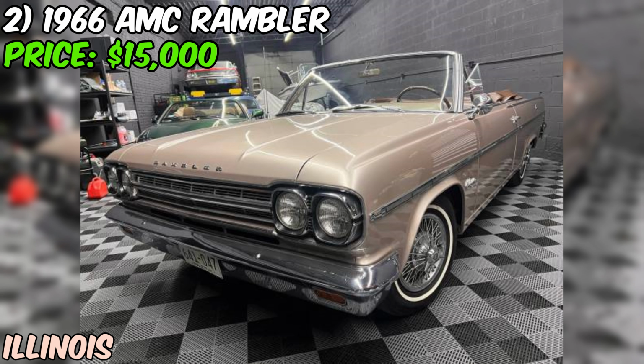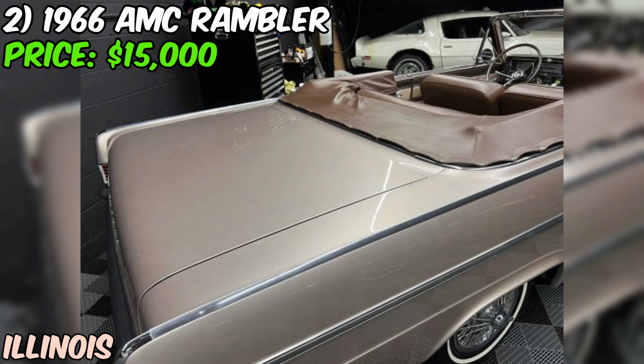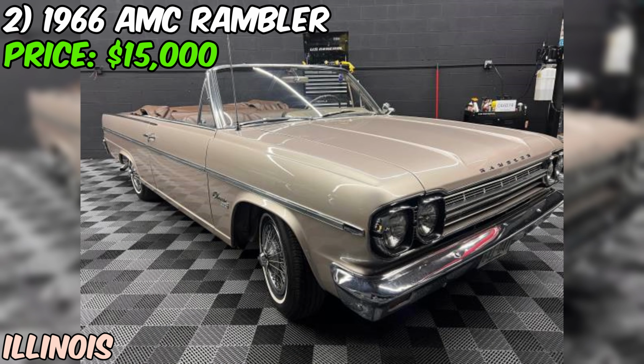Of course, as with any classic car, it's always a good idea to inspect it thoroughly before making a final decision. While the seller's description paints a pretty picture, it's important to verify the condition of the vehicle in person and maybe even bring along a trusted mechanic to give it a once-over.